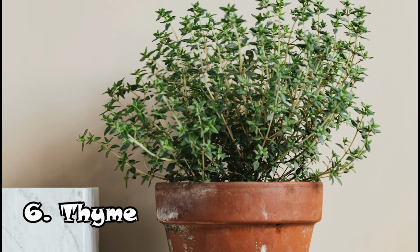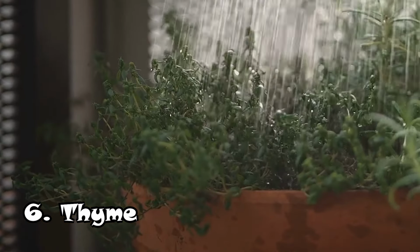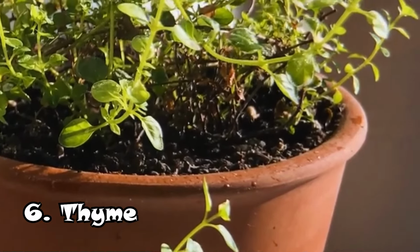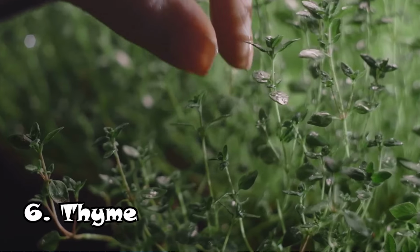Thyme is subtle but powerful. A little goes a long way in soups, roasts, and veggie dishes. Thyme is such a wonderful herb to grow, and it's pretty low maintenance too. It thrives in the sun and prefers dry soil, so let it dry out between waterings and avoid overwatering.